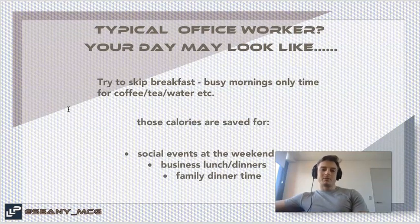So, for example, a typical day for an office worker may look like this: someone may be just too busy in the morning. They just might drink a coffee and water, coffee, tea, and they may save those calories for more social events, the weekends, dinners, business lunches and business dinners, family dinners. So you've heard of the approach of intermittent fasting. We're just taking the aspects of that which work, and if we look at our calories, like the amount we can spend each day, we're just picking the points that we can spend those calories on.